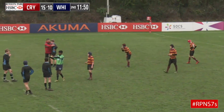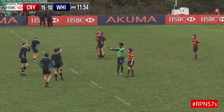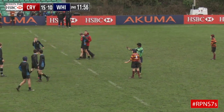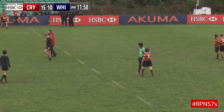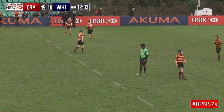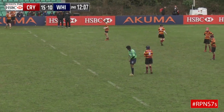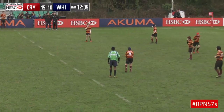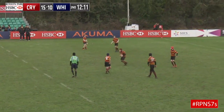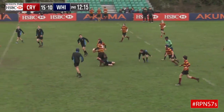Just got a momentary pause now. One of the Whitchurch players was down getting some attention. The referee signals a knock on, but I think there may have been a little bit of back chat from one of the players, because he certainly turned it into a penalty now. The Crypt leading 15 points to 10 in this our penultimate game here on our main featured pitch for our live streaming coverage. We're here all week.